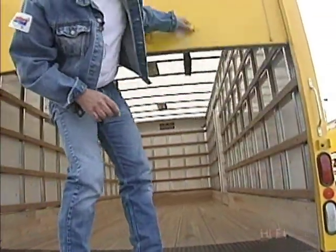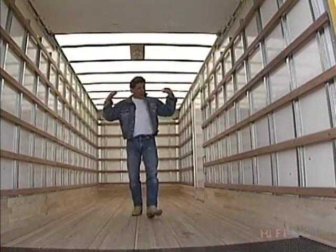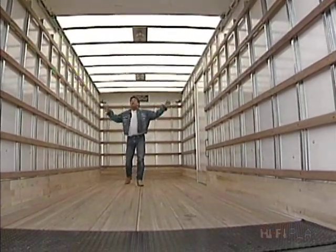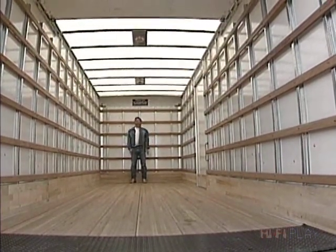Take a look at this. This is the inside of the medium-sized truck. As you can see, there's lots of room in here. And if you look up, you can see that while you can't see through the ceiling, it does let the light in.